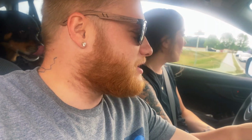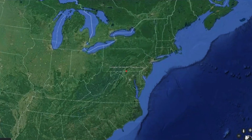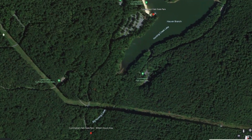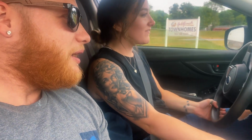What's going on, guys? We are headed out on another adventure today, of course. And we are headed to Cunningham Falls today. Never been there. We're gonna, of course, take back routes. Oh, I love the inside of their garage. It's so nice. So I hope you all enjoy the scenery. Are you ready for today's adventure? I feel very nice. I'm very excited.